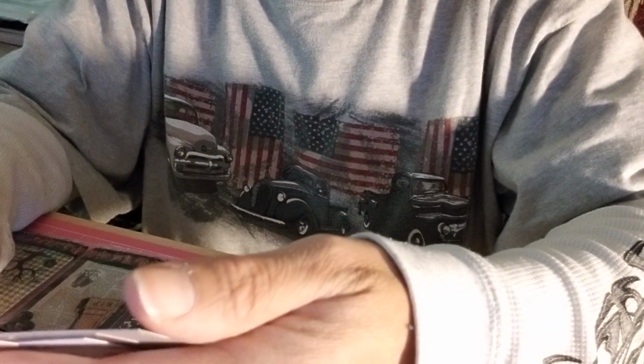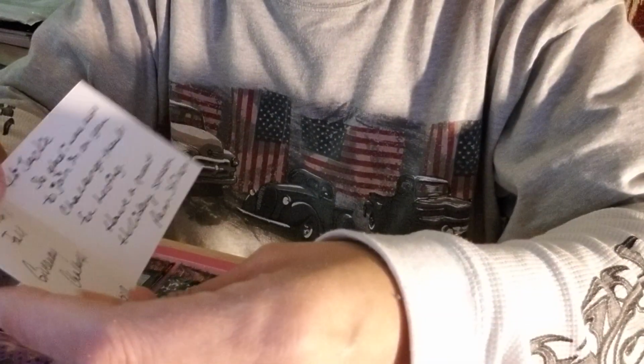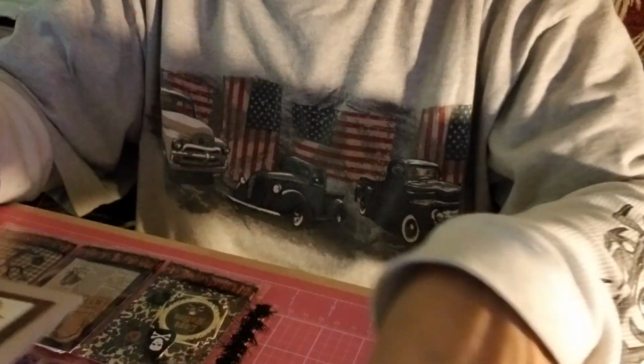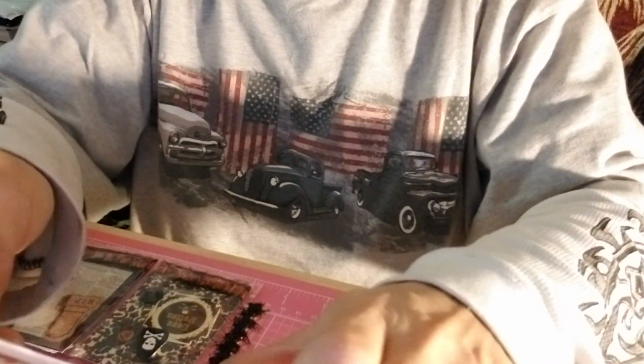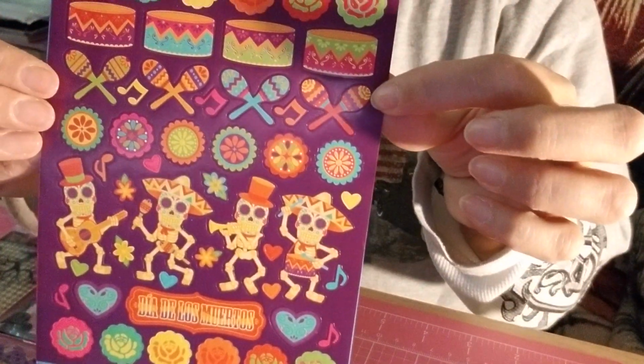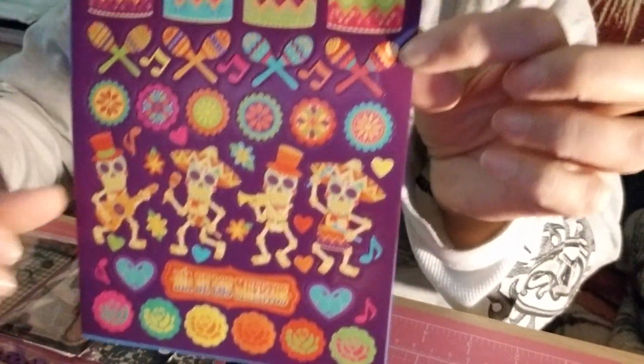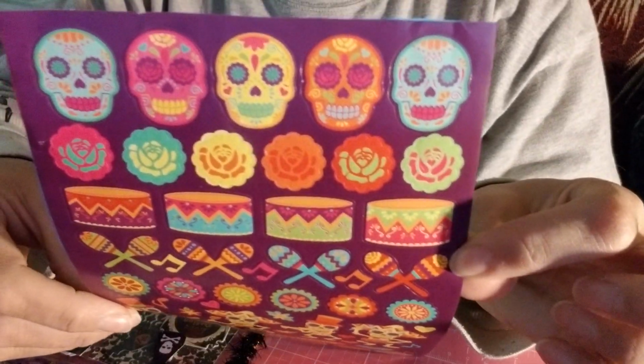It says, hi Jackie, so glad I was able to join in on your challenge. Thanks for hosting. Have a great holiday season. Pamsti917. And she wrote here, Halloween Fall Giveaway Challenge 2018. So thank you so much, Pam, for participating, and I wish you luck. She also gifted me this cute little sheet of stickers. Look how cute these guys are. I love this, so cute. Thank you so much for that, Pam.